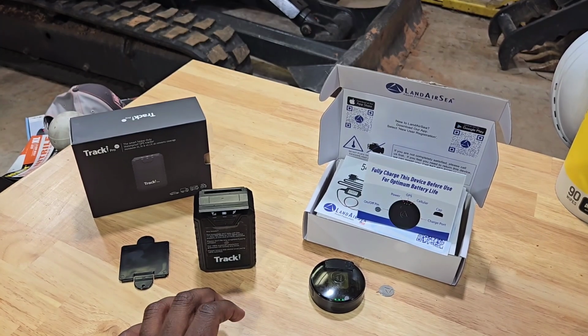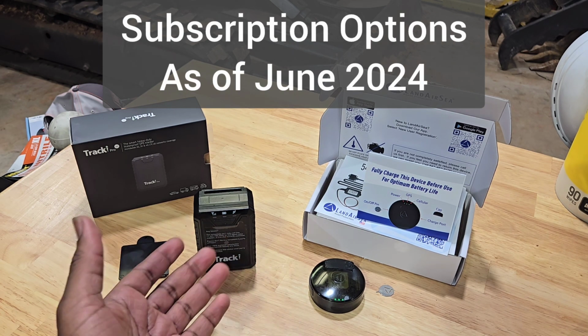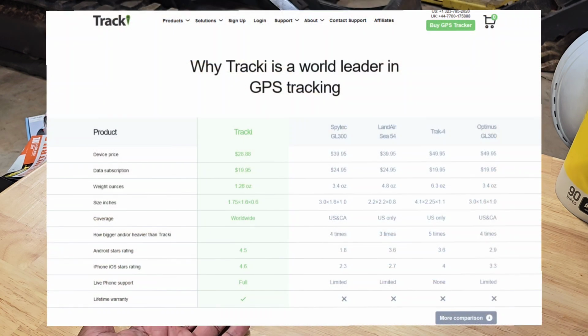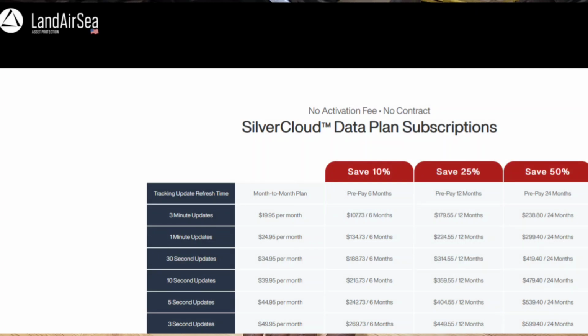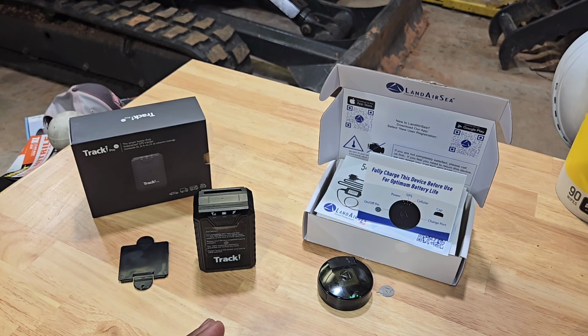So the next thing I will talk about is the subscriptions and how you can sign up for them. So Tracki, it appears that on their website, they don't show any subscription plans. And I really don't like that. I mean, they kind of just say you can get it as low as $19 a month, but they don't show all the other plans available. LandAirSea, on the other hand, if you go to their website, they proudly show all of their plans. So I kind of prefer LandAirSea over Tracki because the subscription is easy to see. You can easily sign up for it. You don't have to call anybody to ask questions.